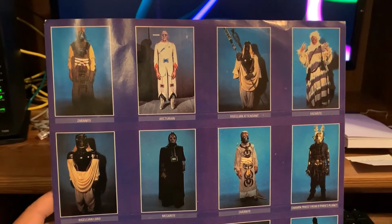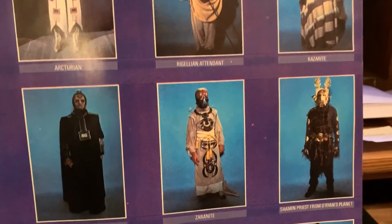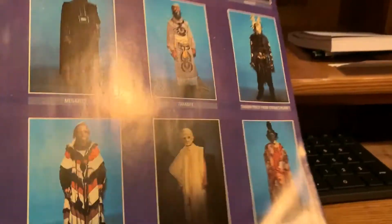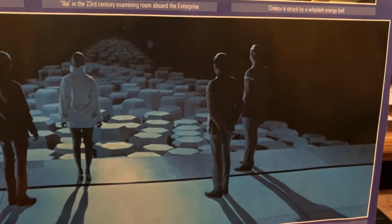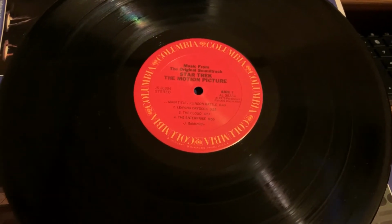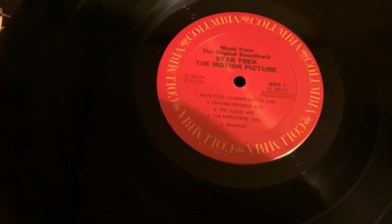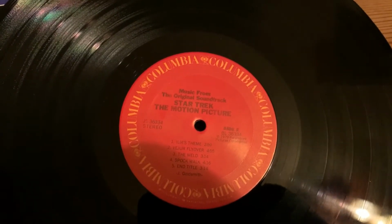This is the sleeve art that houses the actual LP. And these are different alien races. You flip it over to the other side, you have scenes from the actual movie. The only place where there is an actual track listing is on the record itself. You have the main title, Klingon Battle, Leaving Dry Dock, The Cloud, The Enterprise. Side 2 contains Ilia's theme, V'ger Flyover, The Meld, Spock Walk, and then the end title.